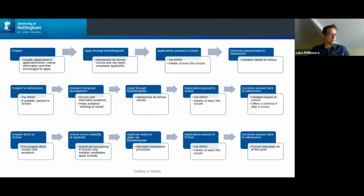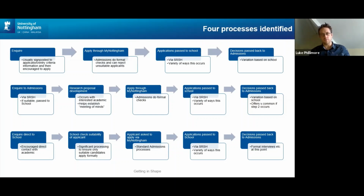So before we got into the rapid improvement event, I spent a really, really long time talking to the directors of PGR in all of the different schools to understand what their processes were. And I created off the back of those some really detailed process maps. But fundamentally, as I was talking to people, we ended up going, well, hang on, there's just 4 processes here. There is variation within those 4, but fundamentally there's 4. And I know there's only 3 on the screen. I'm going to show you the 4th in a minute.